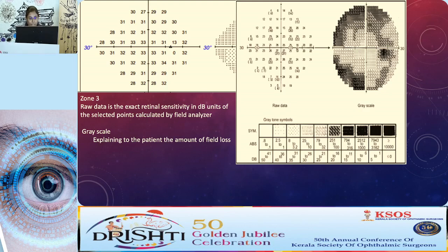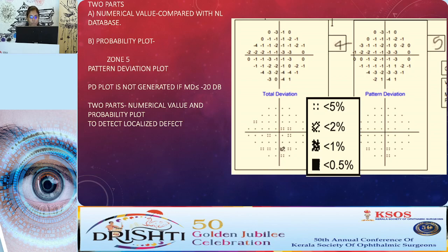how much field loss has occurred. Next, you have the total deviation plot, which has a numerical value as well as an easy interpretation. You have the probability plot. So that shows the total depression in the field. It can be due to cataract, or both cataract and glaucoma will be included in that. But when you go to the pattern deviation, it is more selective of a localized vision loss within the total deviation, which is more predictive of a glaucomatous change.